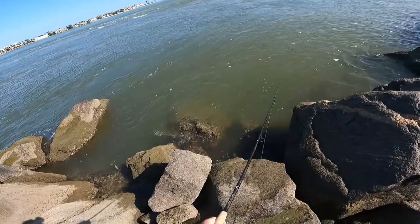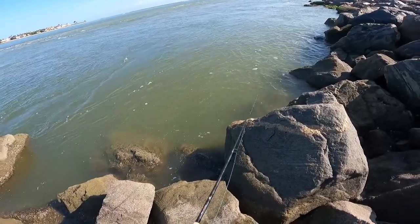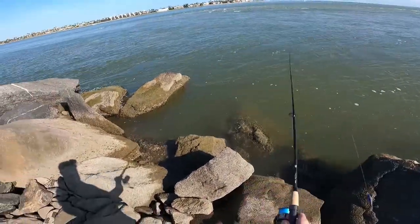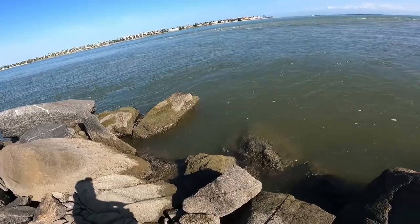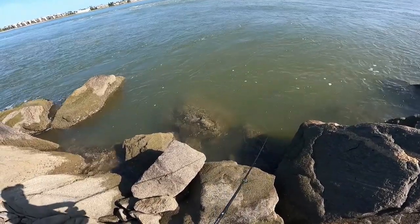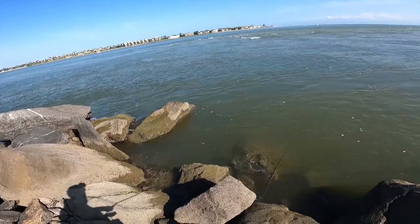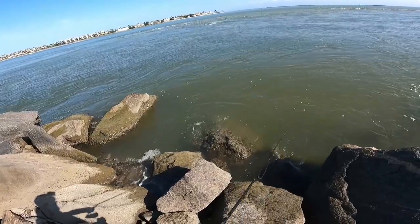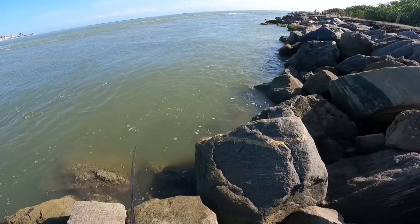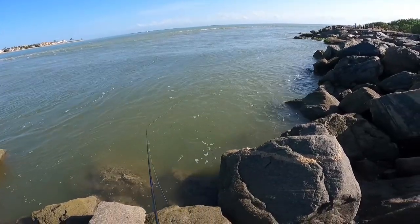I haven't fished here in probably a month and a half, so my guess is as good as yours how good the fishing is gonna be. It's a lot of current right now. Oh, just had a jack crevalle follow this in. Kind of sizable too. He wasn't 10 inches, maybe like 15, 20 inches. Just had a jack crevalle swim at it. Oh, just had another one swirl at it. Well, it seems like there's some jacks here, which would be fun.